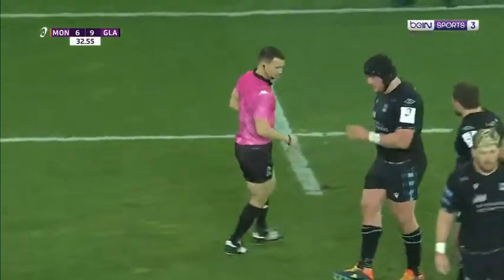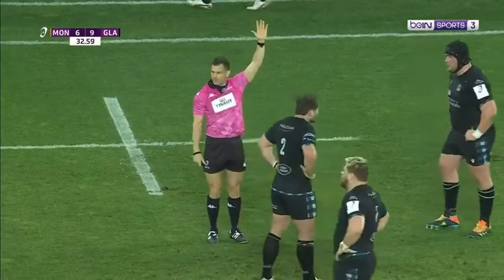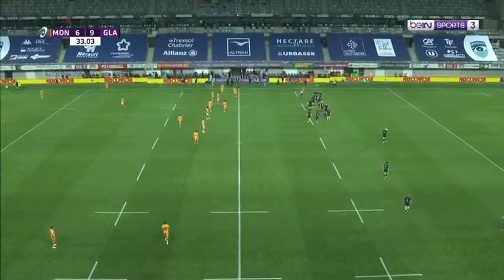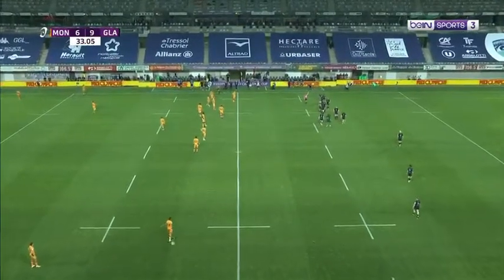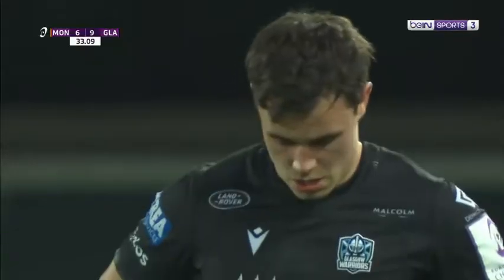And you know, it's a tactic a lot of teams use when they've got a good scrum. They go for that second effort rather than just get the ball in and out. They go for the second effort to get the penalty. Why? Because then you can kick down the touchline, another 40, 50 yards, and then start to play from a line-out.